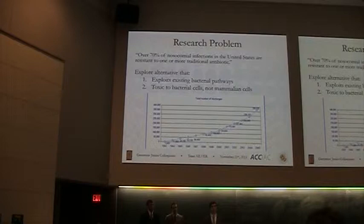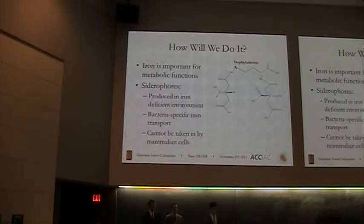So what can we do to fix this problem? We're exploring an alternative pathway that exploits an existing bacterial pathway. We're hoping by doing this, the bacteria will have a slower development of resistance to this new treatment. And additionally, we're looking for something that is toxic to bacterial cells and not mammalian cells because we want to kill what is making you sick and not you. So how will we do it?